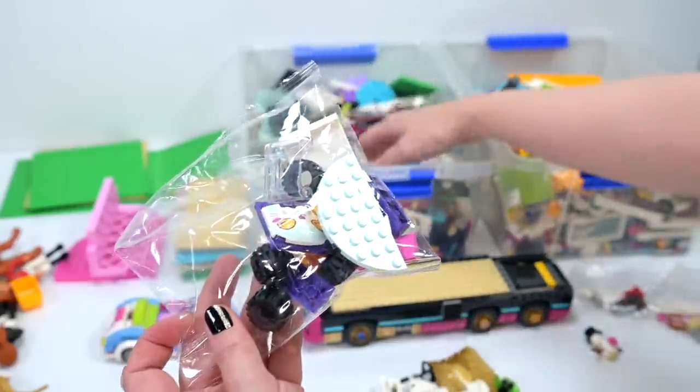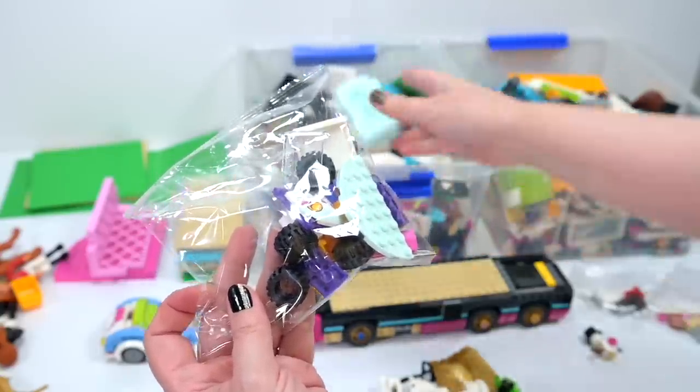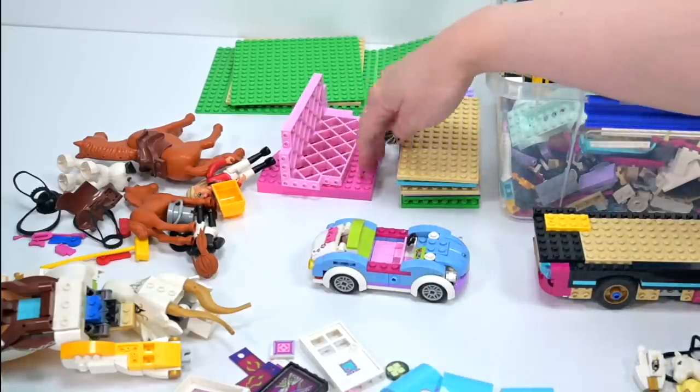This is the kitten car, a junior set. And the molded car piece is still here, pristine condition. Dirty, but pristine. Got a good number of plates here.